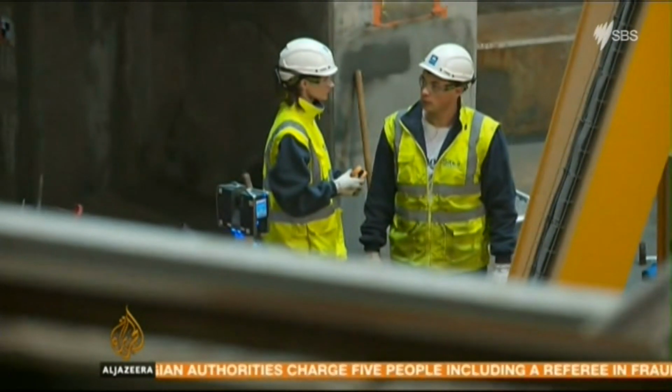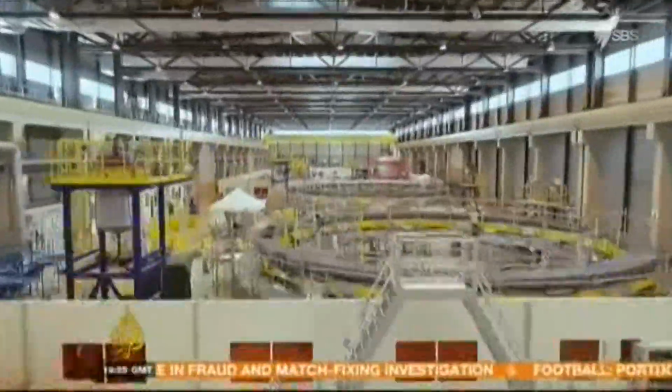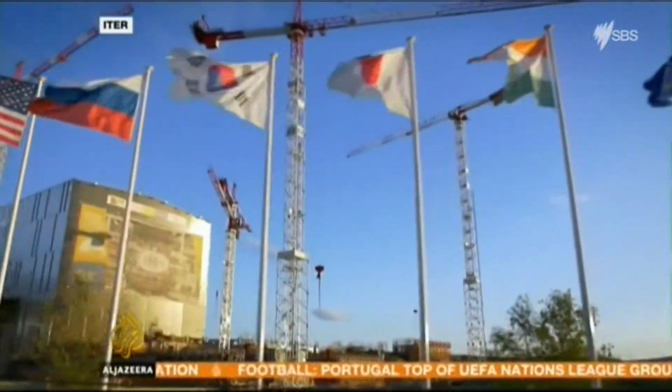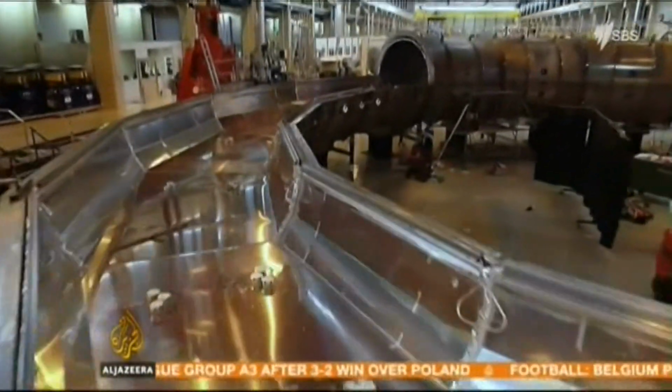Sticking to a tight schedule is one of ITER's main challenges. When it launched in 2006, everyone thought the reactor would be finished in 10 years. But with 35 countries investing and building components, logistics, politics and the sheer complexity of the project has caused delays and rising costs. Despite that, ITER's Director General says the project is on track.